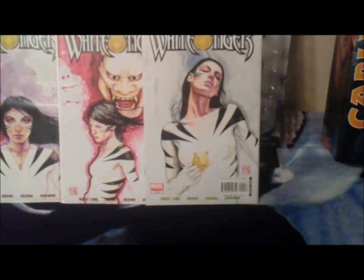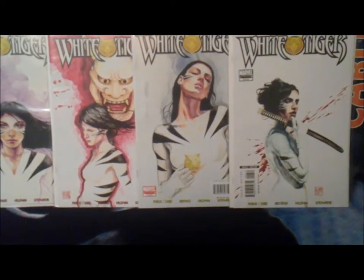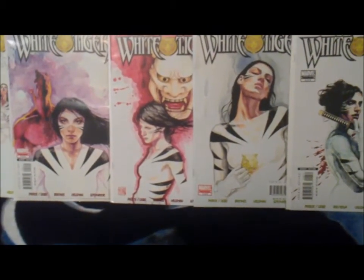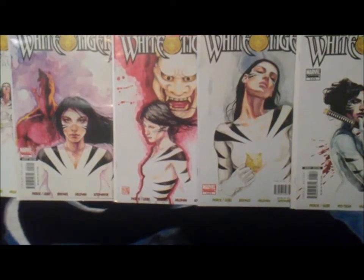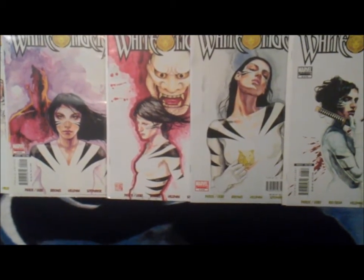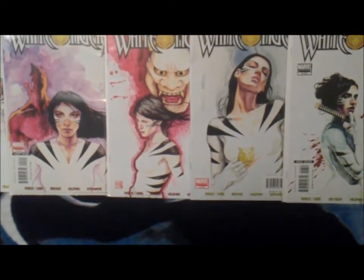Number 4, man, these covers are so nice. So number 4. And I'm missing number 5, but I have number 6. So this is my White Tiger run. And she's on Spider-Man Web Warriors. So I was pretty excited when I saw her on Spider-Man Web Warriors. And I just love the covers, man. They're very cool. So eventually I'll run across the number 5, probably in the dollar bin.